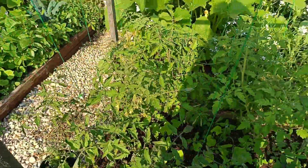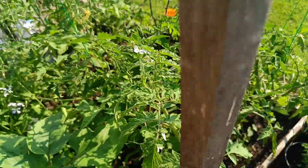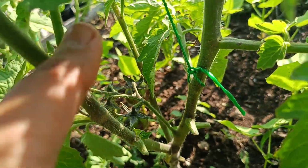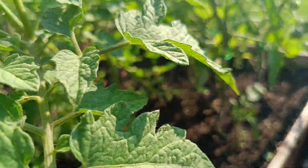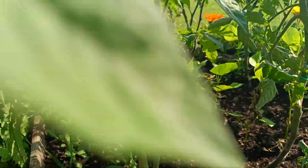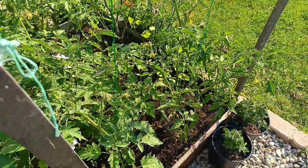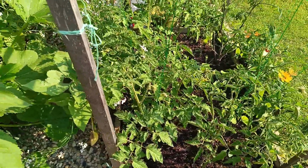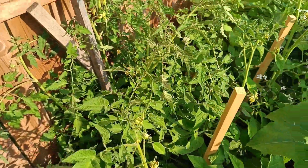And these are, I already forgot the name of this, but it's a saladette, yellow and blue. Okay, that one, it's a yellow and blue. And this is Dr. Weiss's. I'm so excited about this because this will be my second time. I already tried growing those back when I was in the Philippines, and they are so good.